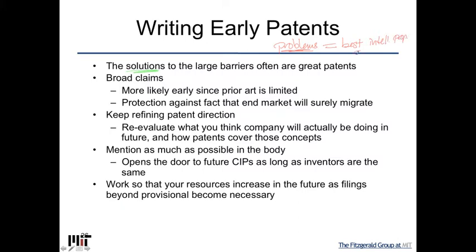When the problem's solved, that problem is going to be the problem that everyone has to pass through. And therefore, yes, you're depressed when you see it, but just think of the day that you solve it and that you get the intellectual property affiliated with the solution. And those solutions, the further out you are, the more likely you can get broad claims because there's less out there.